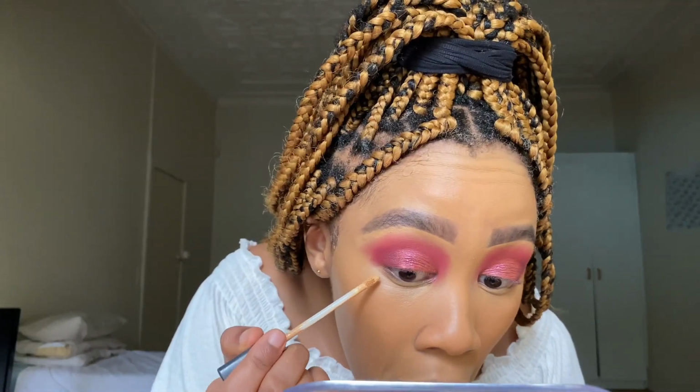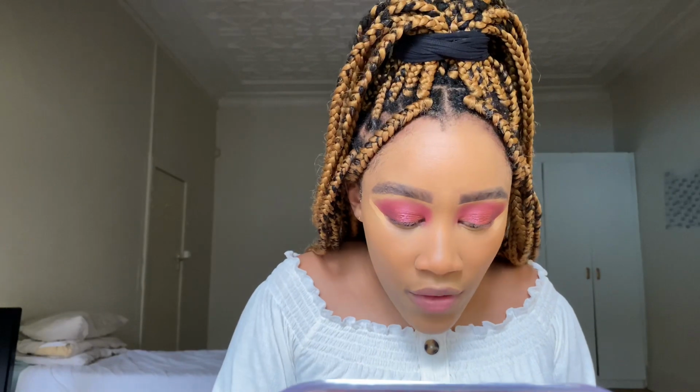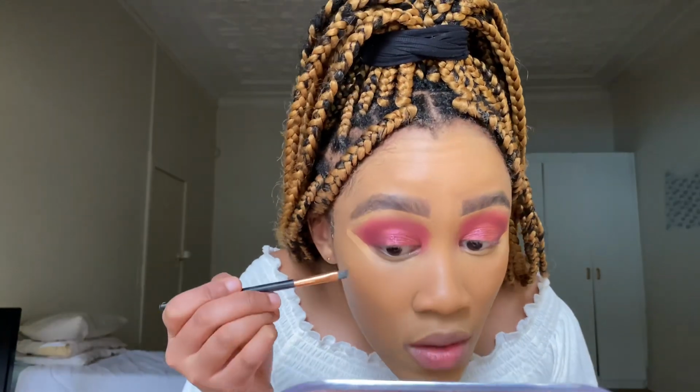Okay, so you know when you want your eyeshadow to have that cat eye effect, what you can do is take a concealer, the same concealer that you were using for your under eye, and just swipe it like so, so that your eyeshadow looks very clean. Okay, not using this brush. Use this brush.